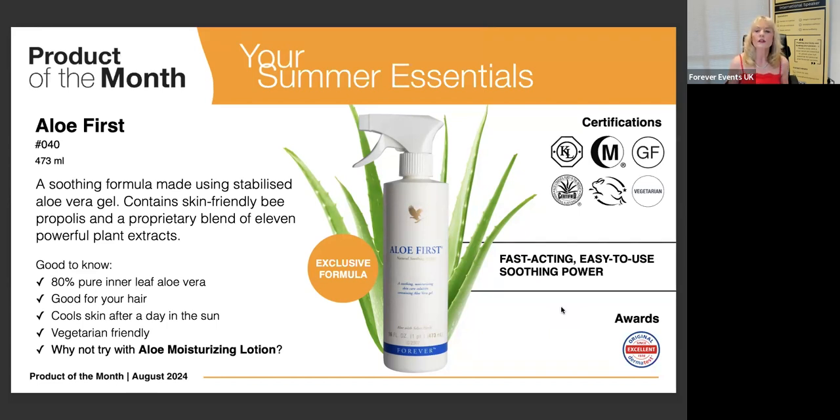It's that kind of product that, if you're out and about and you don't want to take the big bottle with you, then you can just transfer some to a small bottle. Remember, you can do that if it's for your personal use. Please remember, we do not decant our products to retail them, but if it's for your personal use, then it's great just to decant a little bit into a little spray bottle, and you can spray it over your face to cool yourself down.